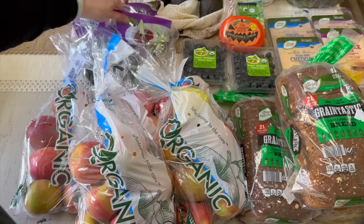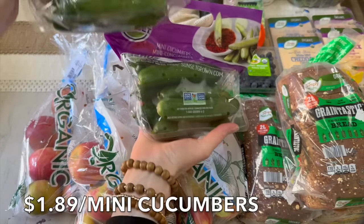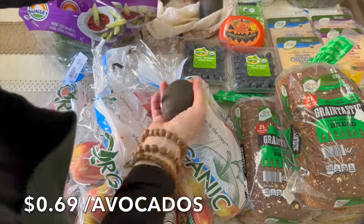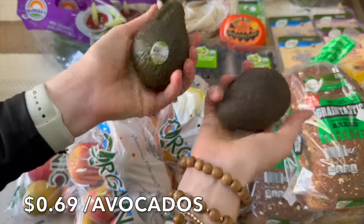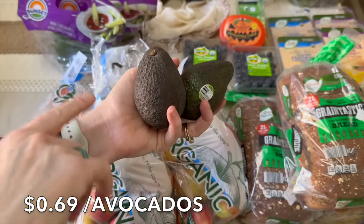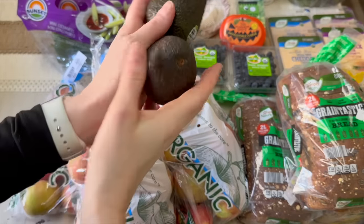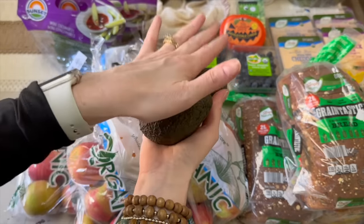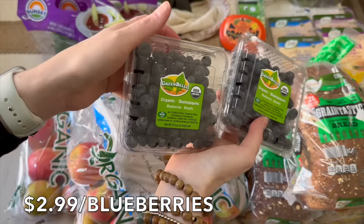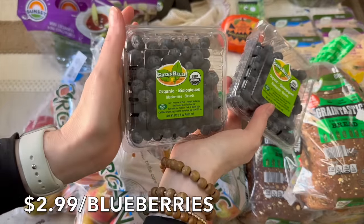Okay, back here we got the mini cucumbers. My kids love them for snacking. We did end up buying the avocados for avocado toast and all that good stuff. I did buy them a little on the harder side because we already have avocados we need to eat first. So I wanted some firm ones to get us through the end of the week. 2 of the blueberries. They did not have the blackberries. They're out of them, and we're doing a fall fruit salad.